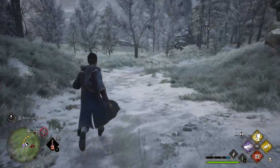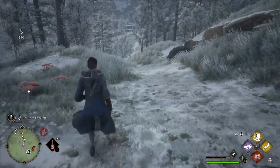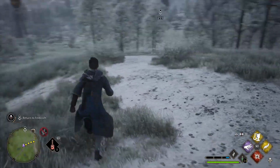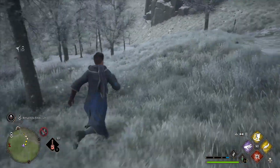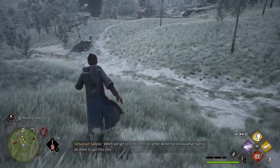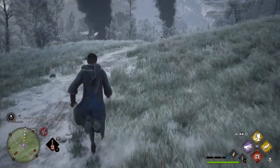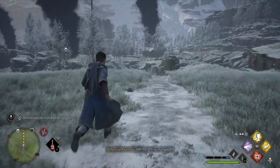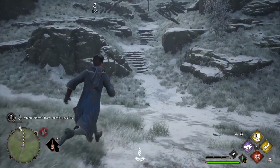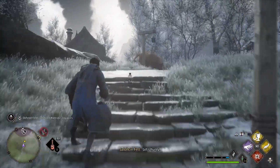It won't let me summon the broom, so I guess we gotta run. So let's follow the path. Oops. I don't think it really matters. When we get to Feldcroft, I'd rather Anne not know what had to be done to get this relic. She thinks like Ominous. It'd only upset her. I'm like, is that a good thing or a bad thing? Because that is a lot of smoke. This isn't good. What is it? Smoke. Over there, by the hamlet. Oh no. Feldcroft's in trouble. They're under attack. Let's hurry.